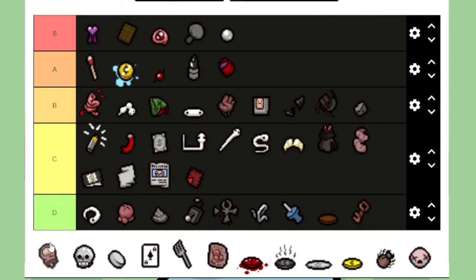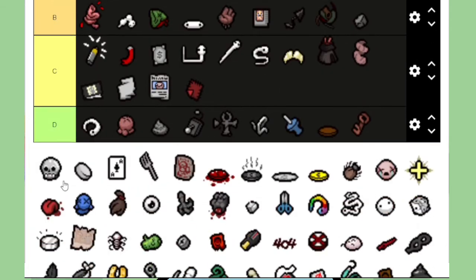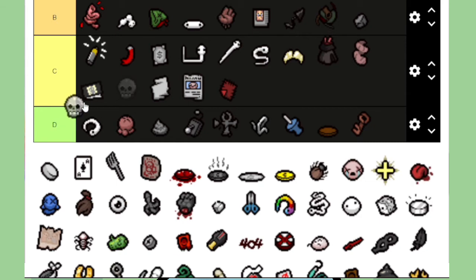Lucky toe. This thing's lucky, keep in mind. I got a feeling because of that luck it's got to it, it would taste pretty nice. About mid A tier. Cursed skull. Definitely doesn't taste too well, and you probably get haunted for the rest of your life if you eat it, so bottom C.